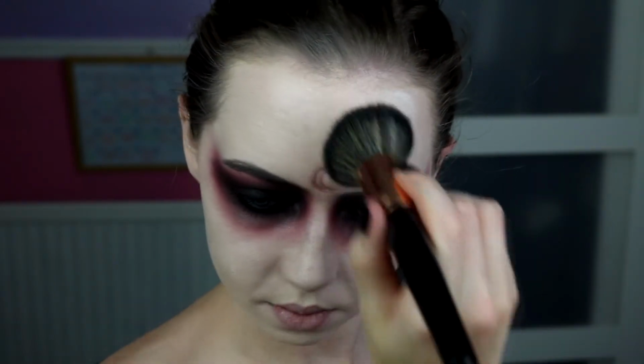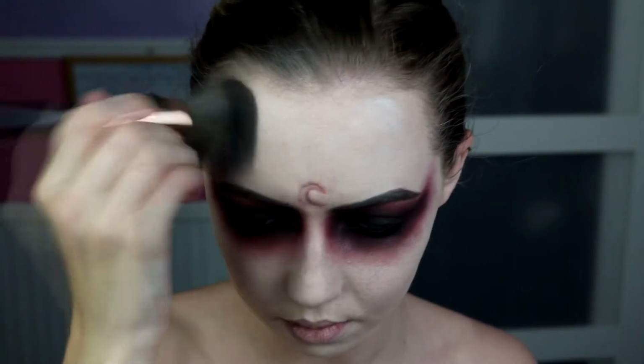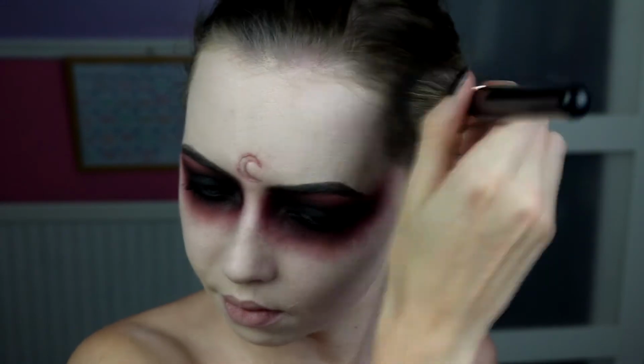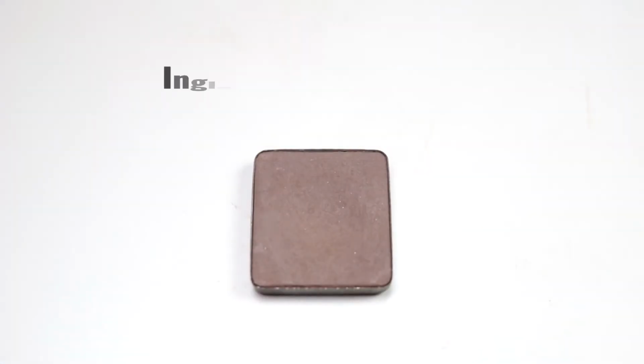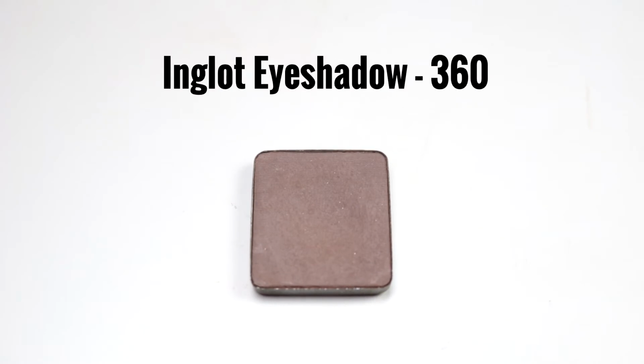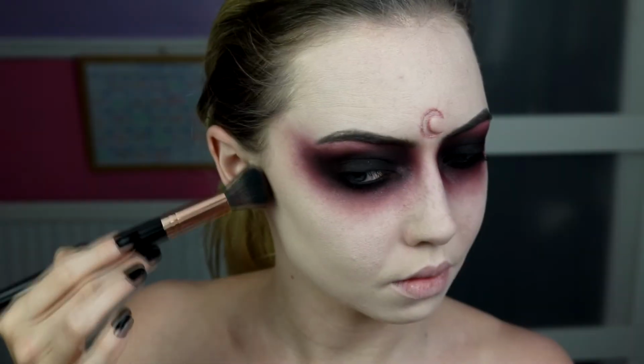I then set my face, because I haven't done that already, using my RCMA No Colour Powder. It's just a white powder, it gives a slight white cast to the skin, so it works out quite well for this look. And then to contour, we're taking the shade 360 from Inglot.